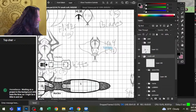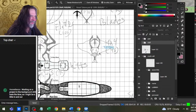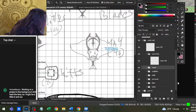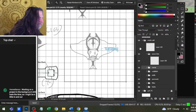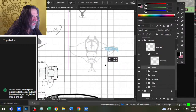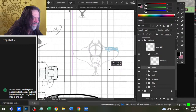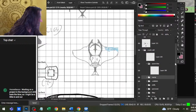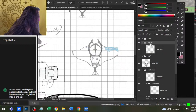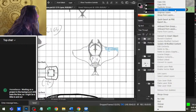Fast. How do we want to do this one? Not a big fan of how that tail turned out, so we're going to do some fixing. But we want to make sure it's lined up first, so hold on. So we'll use that as a base, and then let's build on top of that. Manta ray, we'll duplicate this group.